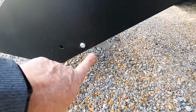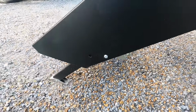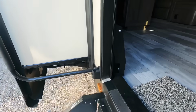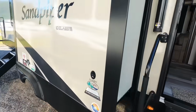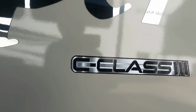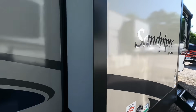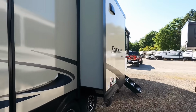Hydraulic assist steps, about a step above, and they do in fact have the nicer pin. Just a simple press of a button, and the leg system will in fact extend instead of the ones where you got to fight and find the hole. But it is hydraulic assist, making it that much easier to raise up inside the unit. Bigger grab handle. And I just want to point out this class C class, my Sandpiper. Pretty good, decent quality slides. These are in fact vacuum bonded, creating a nice, really strong structure.